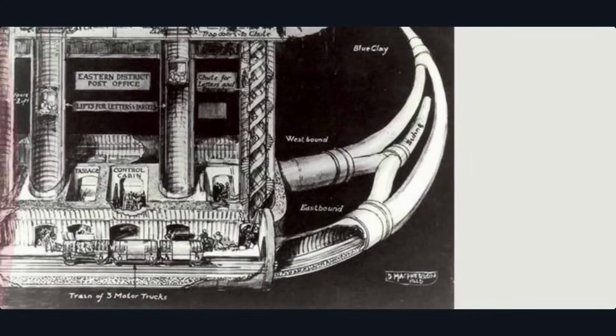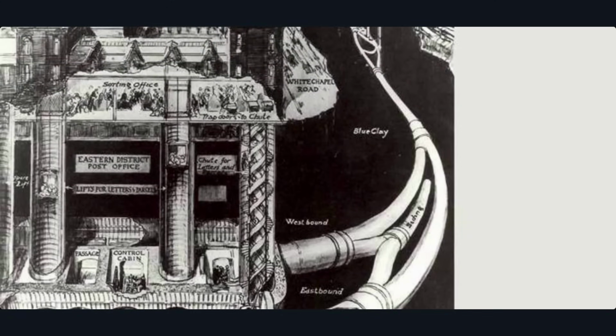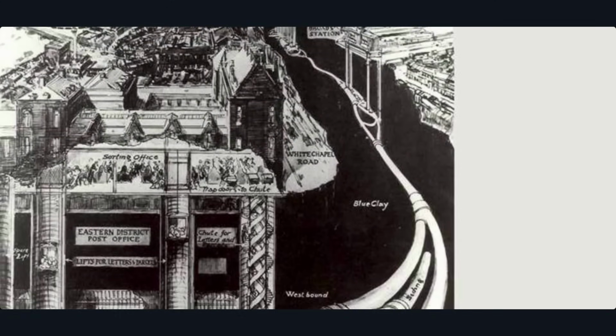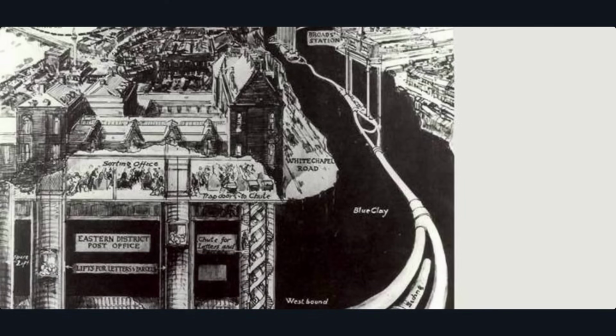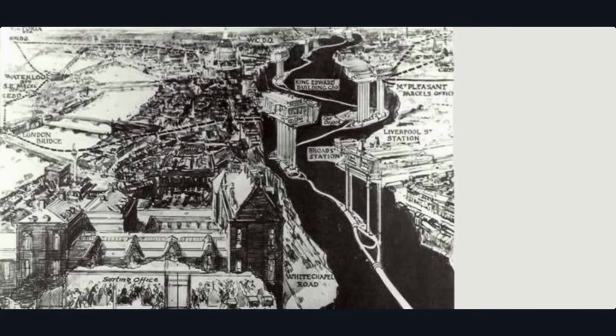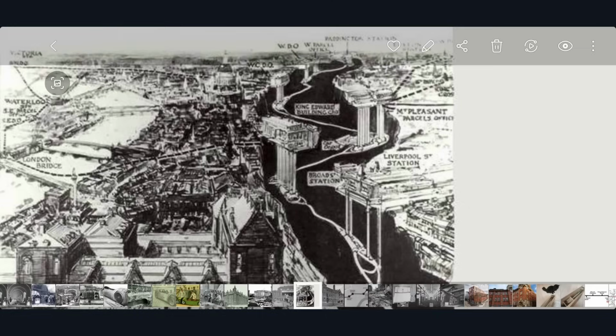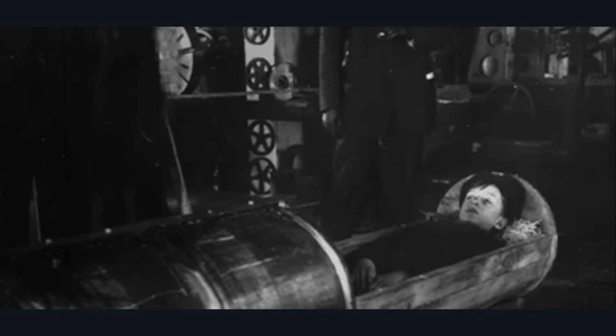Here you can see an illustrated map of the underground tube system, starting at East London, going towards Central London to the main General Post Office. And here you can see that it's got elevators going down, not elevators, lifts, sorry. And this is 1870s. And this was a poor little kid. Looks like he's a little test subject getting shot through this capsule. Looks like he doesn't want to go in there really.